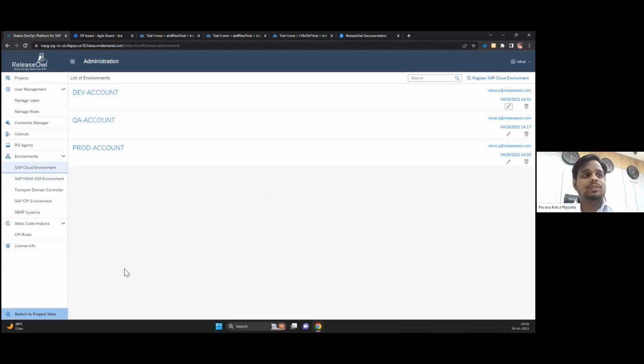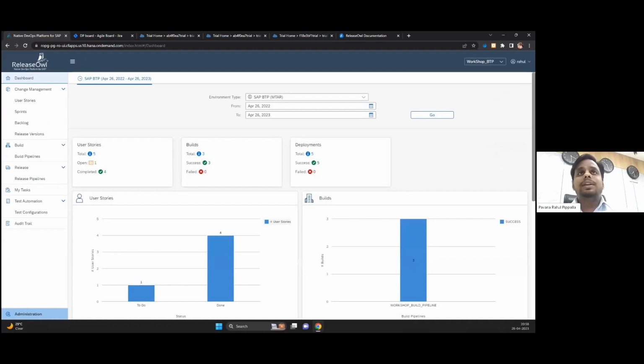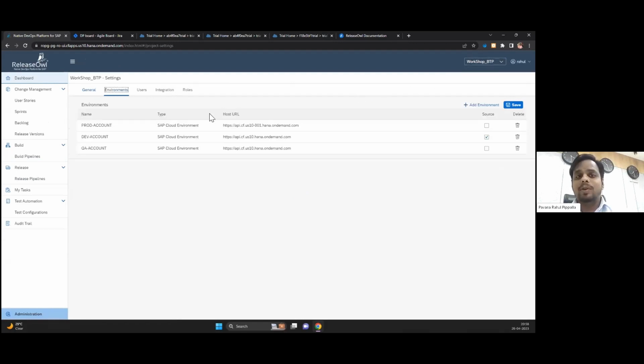So let's quickly switch to the project view. Once you get registered, you will be assigned a project where you will assign your environments. In the project settings, we will be adding the environments that you have registered and on which you will be working. The development account is the source account where you will be deploying your source code first, and then moving it to your quality account and then your production account, and so forth.